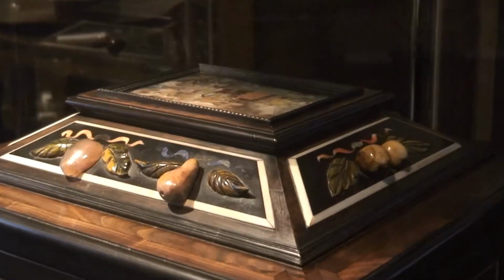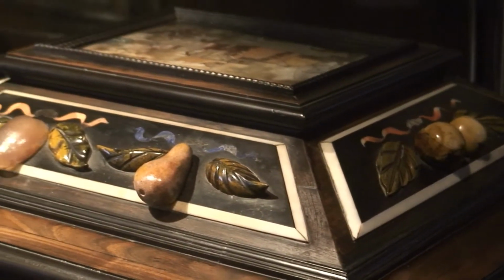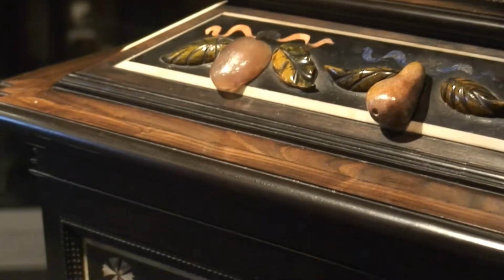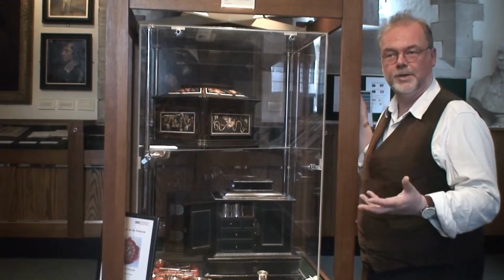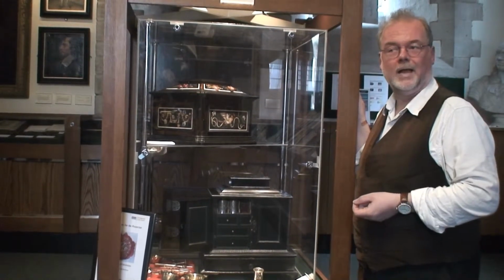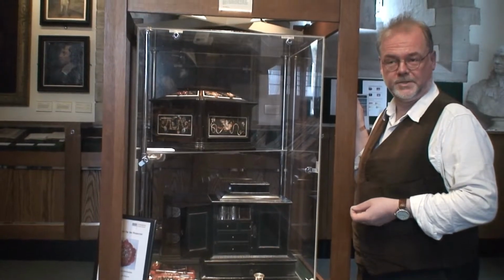So at the top here is this beautiful Italian chest decorated with marble and stone decorations, which dates to the 1650s. What's called a Florentine chest, a cabinet that would have originally contained small pots containing soaps and perfumes and other items. It was given to Cromwell as a diplomatic gift in 1656 by the Grand Duke of Tuscany.